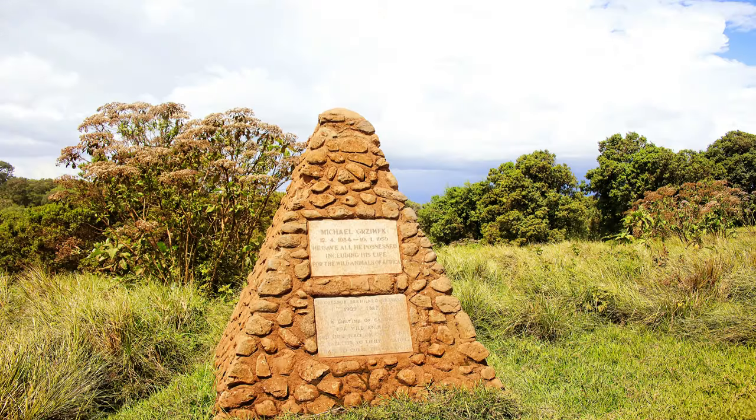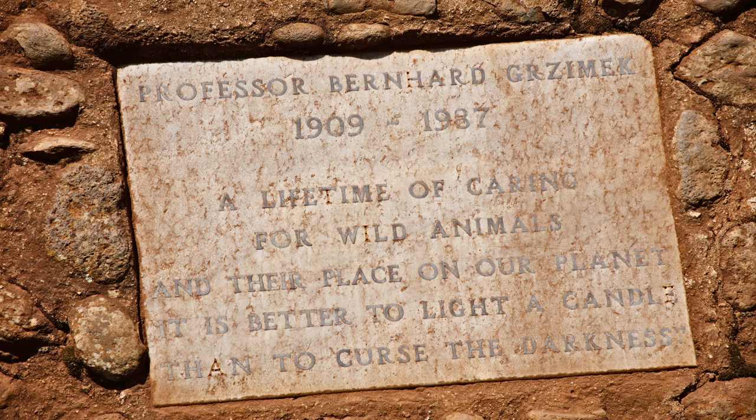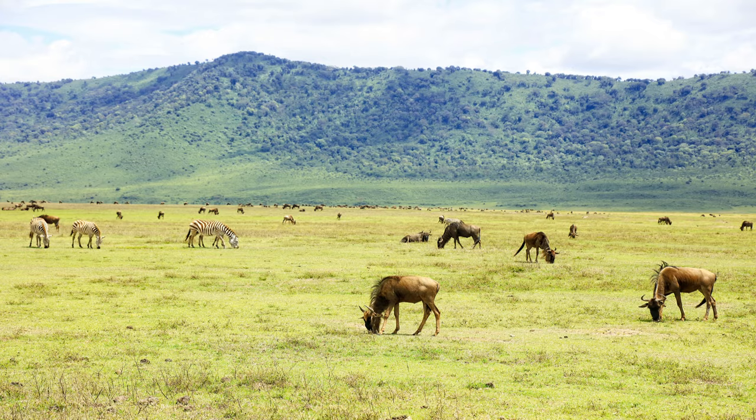Ngorongoro crater is a constantly changing ecosystem, which is a joy to visit and a beauty to behold.